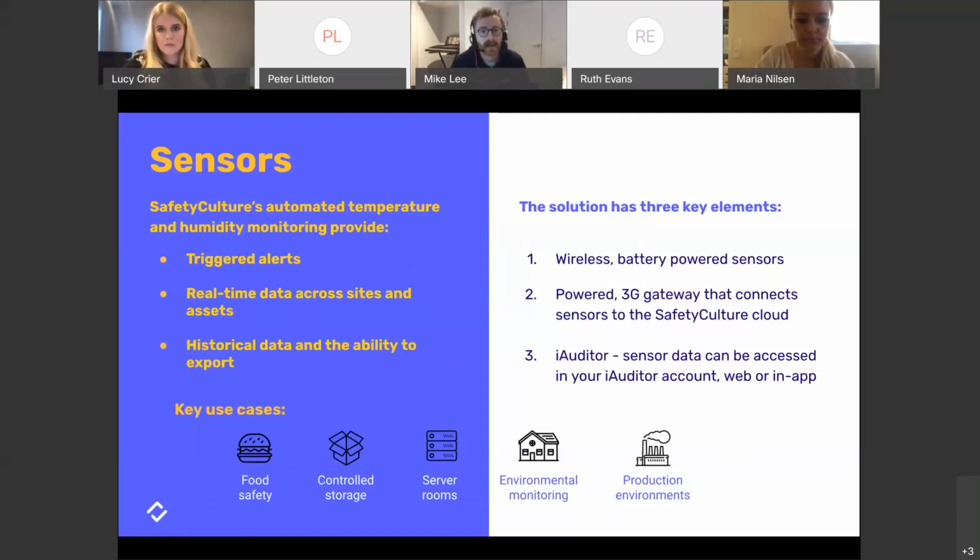So you can set automatic alerts when these environmental conditions go outside of critical ranges so that you can respond on the spot. Now, the way it works is we provide wireless battery-powered sensors to be installed in the area that you want to monitor. These sensors then send the data back to a 3G powered gateway that connects to the Safety Culture Cloud, which means that we can then present this data to you in a meaningful way in your iAuditor account.